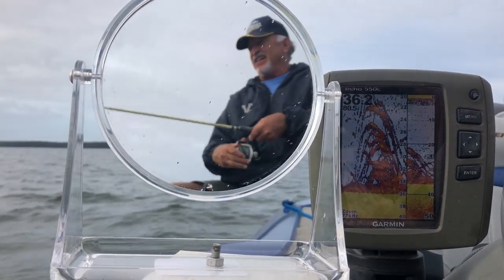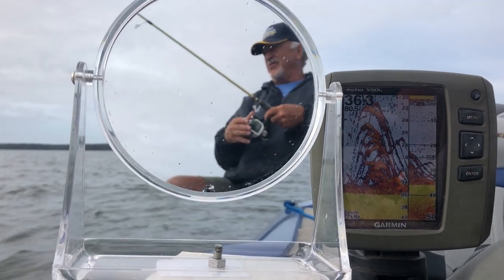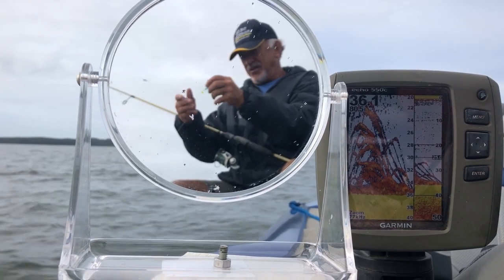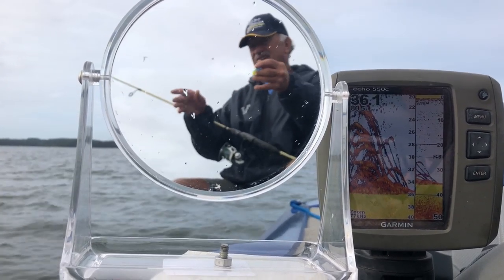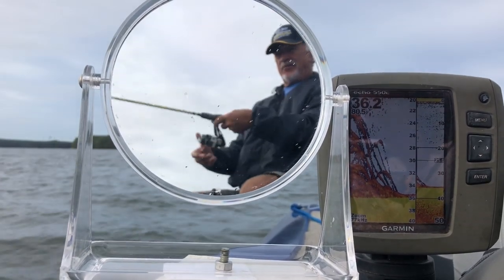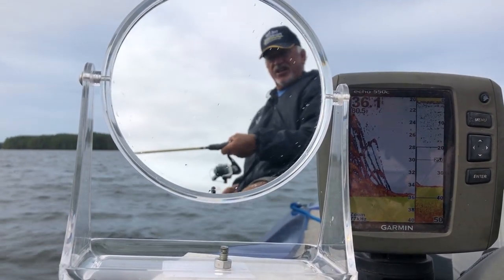Look at the fish down there now. Uh-oh. This line's messed up. Gotta get it straightened up. We'll have a mess shown up. All right. Got a blue head on that big old 3-inch jig.